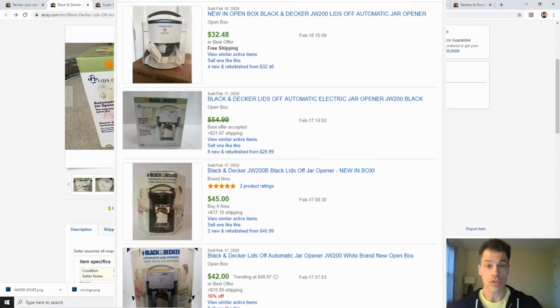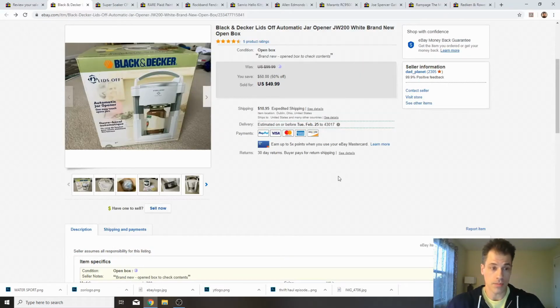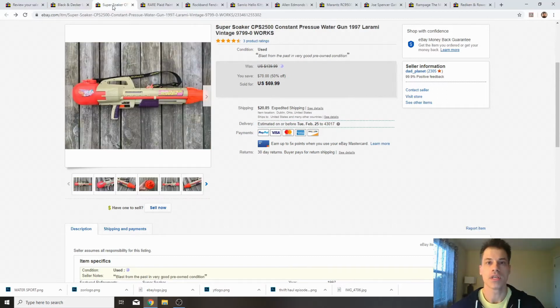So this is a hugely popular item. When I saw it in the thrift store, it was new in an open box. Everything was perfect, instruction manual, yada yada. I paid $4.99 for this particular item, and I believe it sold for full price. Buyer paid $49.99, $12.80 to ship, $3.99 in tax, for a total of $66.78. So if you ever see one of these Black & Decker jar openers, get your phone out and do the research.